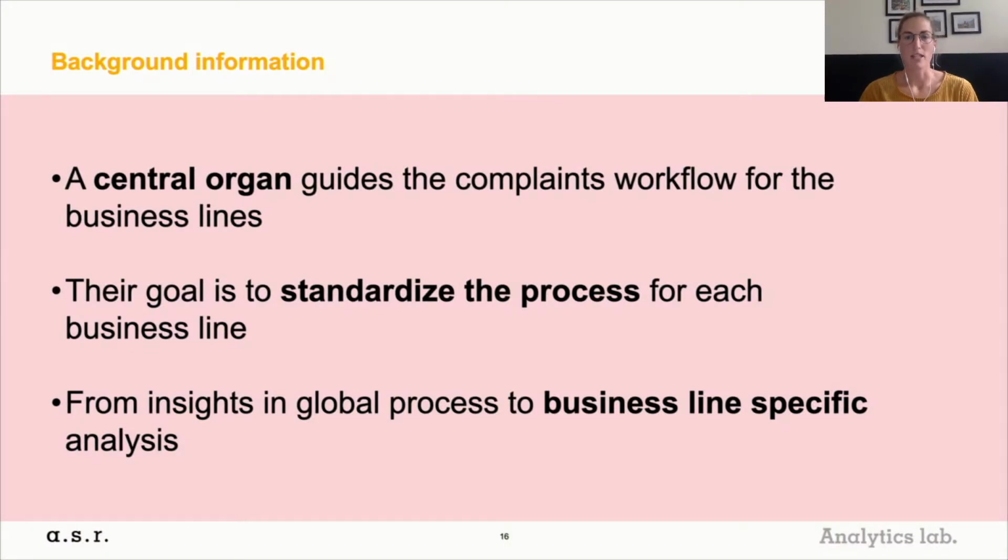At a.s.r, like I said, we focus on customer satisfaction, and we have a central organ that guides the complaints workflow for the business lines. So all the complaints are guided within the same process workflow, and the central organ makes sure that everything is organized in the same way. Because we would like each business line to solve a complaint to the same high standard that we want to set. And the goal of the central organ is to standardize this process for each business line to make sure that the KPIs are all met.